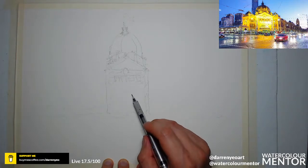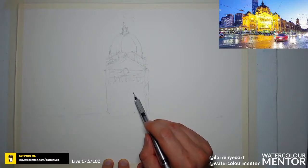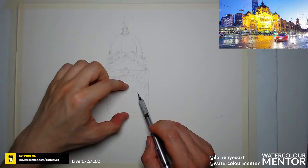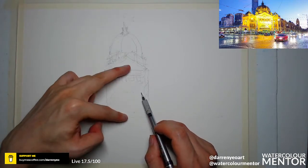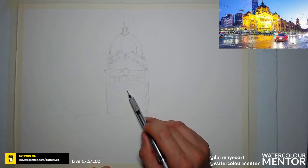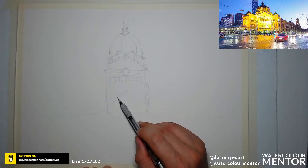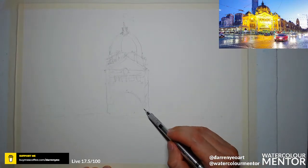Bit of this bottom part. Now this is also a kind of semicircular shape. It finishes about halfway through the whole structure. From the tip of this triangle to the base, the semicircle area finishes around about here. I'm going to just use that as a bit of a reference. There. Carry this down to the ground like this.